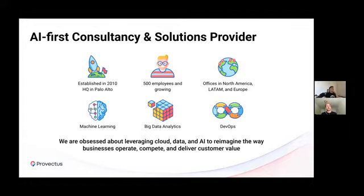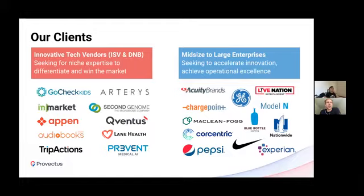Quick facts: we're headquartered in Silicon Valley, have over 500 employees worldwide, and serve clients ranging from cutting-edge startups to large Fortune 500 enterprises. Some of our clients are listed here. We're comfortable working with big enterprises and driving multi-million transformational projects with artificial intelligence, as well as helping startups, partnering with them from early stages through all of the funding rounds and successful acquisitions and IPOs. I'm proud to note a wide range of clients from healthcare and life science industries.